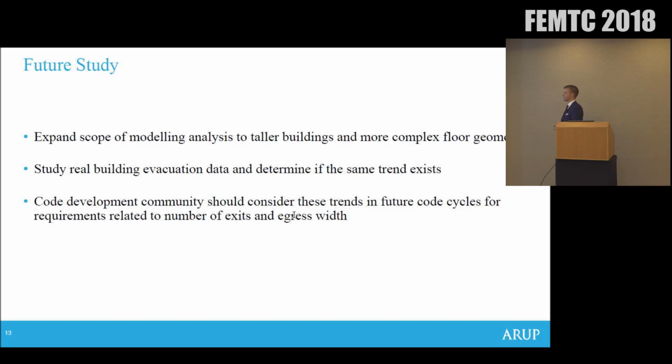I think that's a great opportunity for us in the egress modeling community to influence building codes. At least in the US, 99% of buildings are built to prescriptive egress requirements and not done using a performance-based egress analysis. But this could be an opportunity for us in the modeling community to influence what goes into prescriptive code requirements, which are used for the vast majority of buildings built in the US.